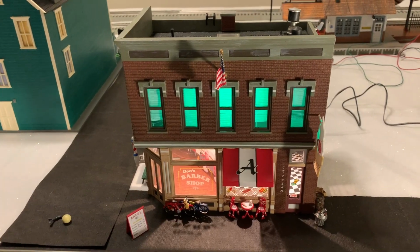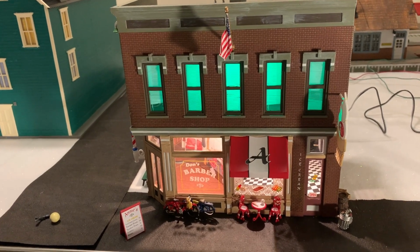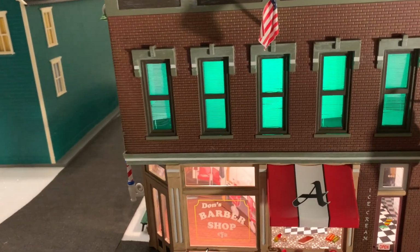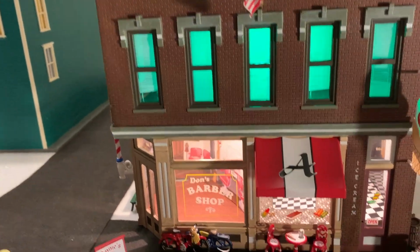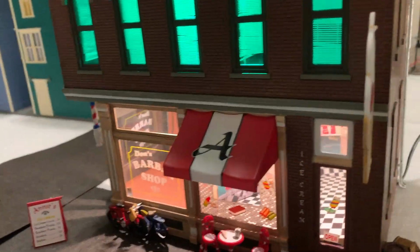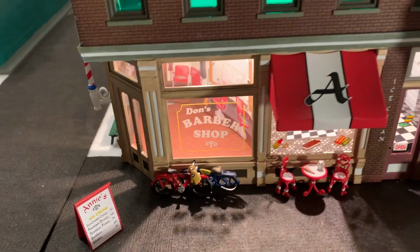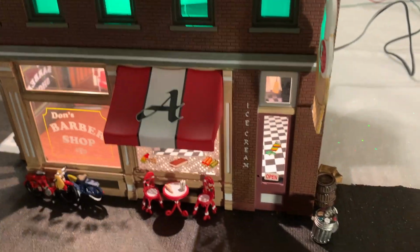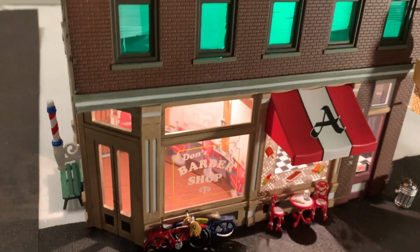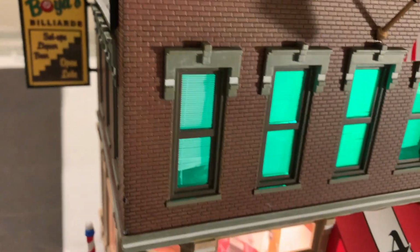So this is the Corner Emporium. And the first thing I really notice about this one is that the lights are really great on this thing. They have the upstairs lit up with a nice green glow coming from the windows, and they have like a cardboard detail inside that you can see. And I guess this is an ice cream shop combined in the same building with a barber shop on the end here, and also a pool hall, I guess, is upstairs. That's why they have the lights upstairs.